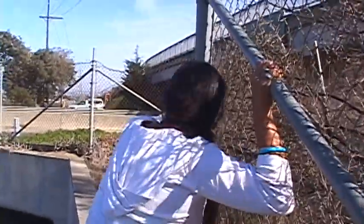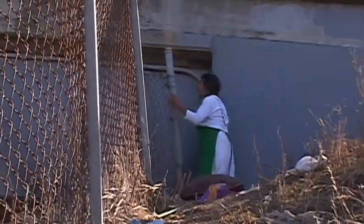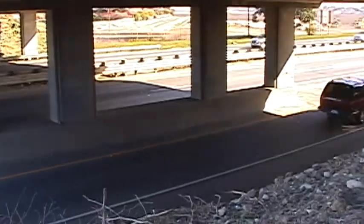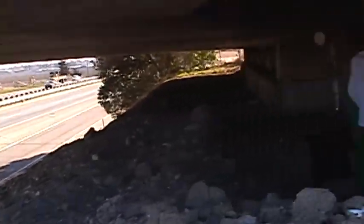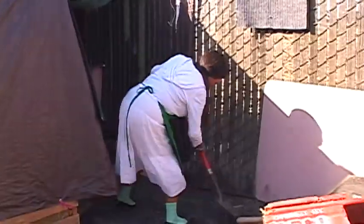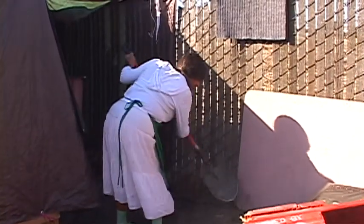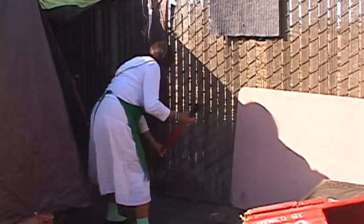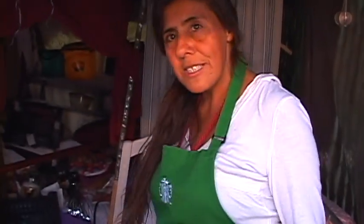Rosas recently lost her job of 9 years as an overnight manager and cashier at Walmart. When she first moved into this area, she lived underneath the bridge overlooking Highway 101. For safety reasons, however, she moved to a more exposed area along Sherwood Drive. Now she builds dwellings for others and makes sure everyone does their part to keep the encampment clean. I'm extending this area out, as you can see.